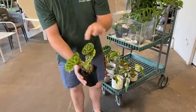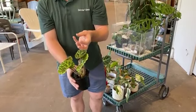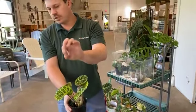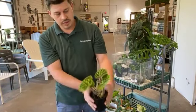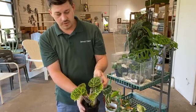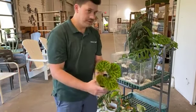It does bloom, but it's not a very showy flower. It's going to come up above the foliage and be a small cluster of flowers, probably a light pink or a white in color, but more so just grown for this super cool, almost alien-like foliage there.